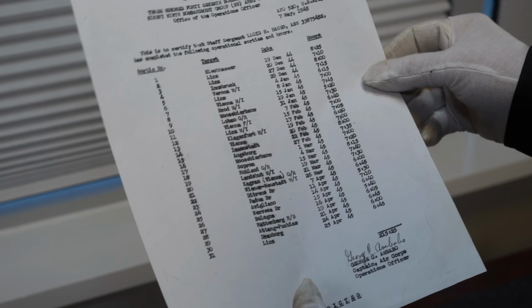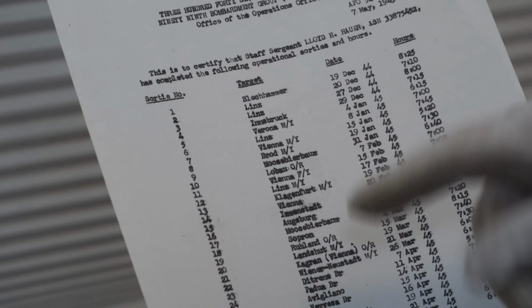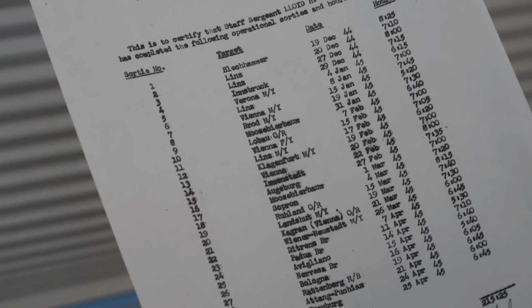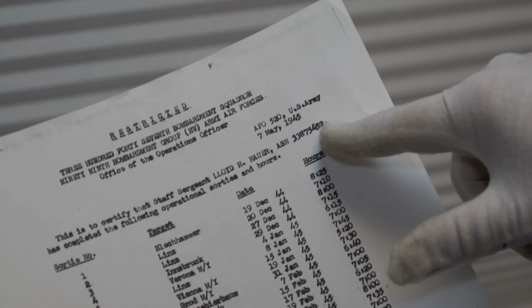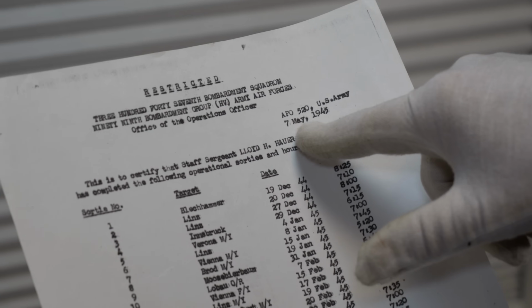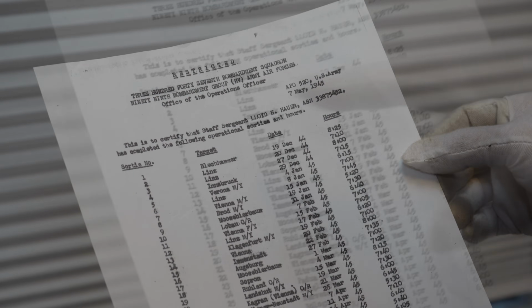Well, here's another piece of evidence that I'll show you. He was stationed in England. This is his flight time from England, every one of his sorties or each mission that he was sent on. So it has his name, Lloyd Hauer. He's got his GI number here. This is dated May 7th, so he may or may not have gotten the Luger already, but this is right before basically the war is over by the 7th. He went on 31 missions, and it lists each one of them.